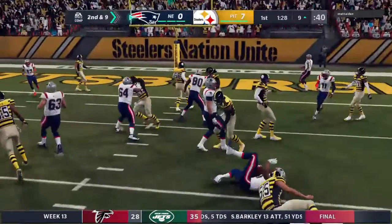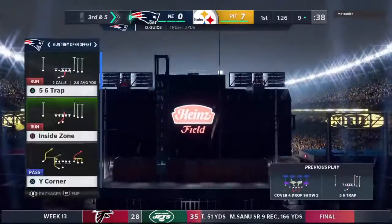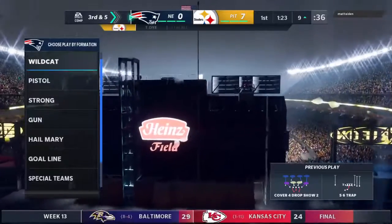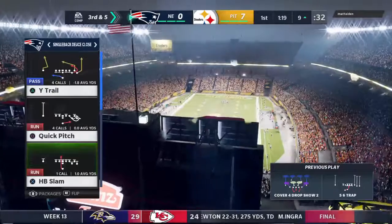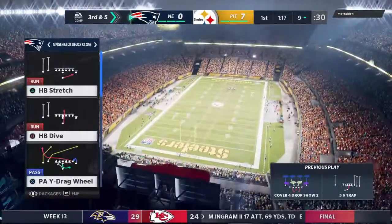They'll get this down inside the 10 for a pickup of about 3. What a luxury to have a guy like this who can not only spell your starter, but can come in and keep drives going. Brings up 3rd down.